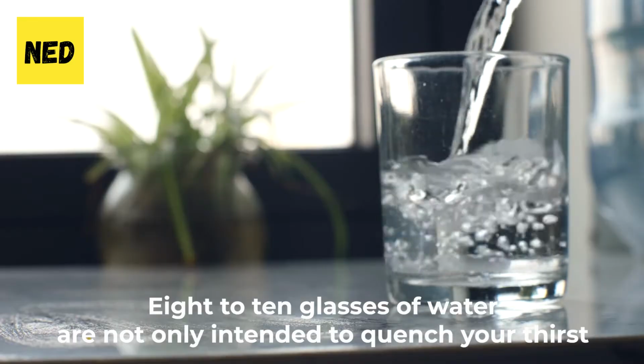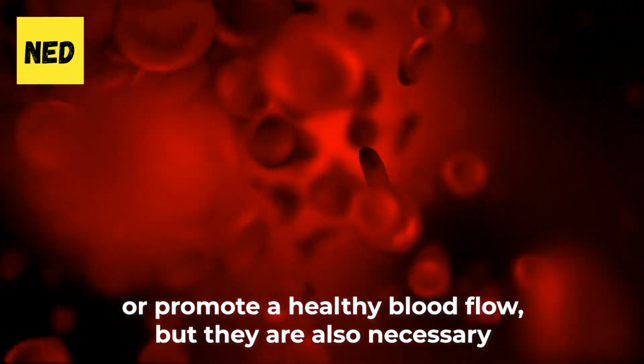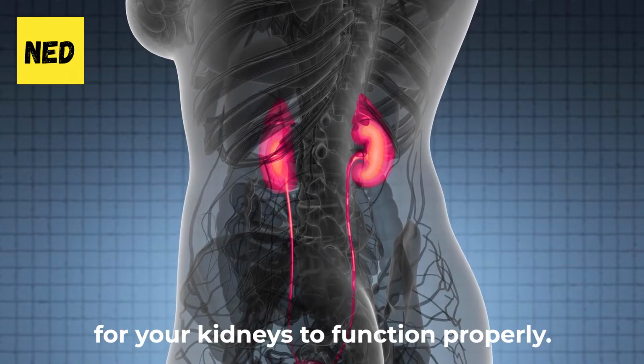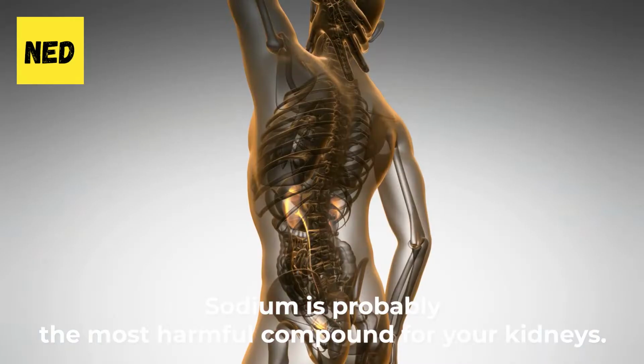8 to 10 glasses of water are not only intended to quench your thirst or promote a healthy blood flow, but they are also necessary for your kidneys to function properly. Number 2. Too much salt. Sodium is probably the most harmful compound for your kidneys.